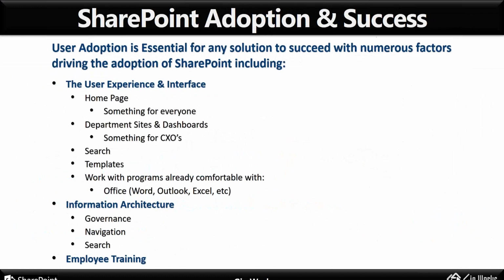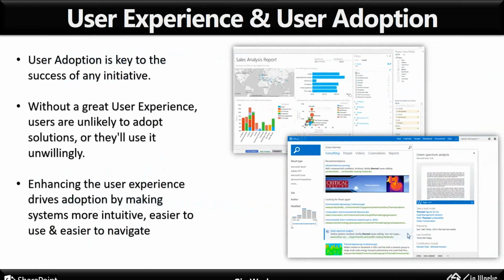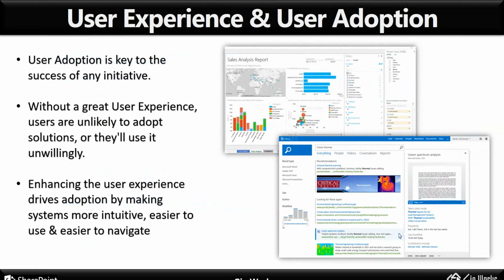Information architecture is a particular specialization of our firm. And with that, governance, navigation, and search, how you orchestrate the data that goes behind that presentation is really the underpinning that drives that success. And so with it, the user adoption is driven by user experience. Build it and they will not come.